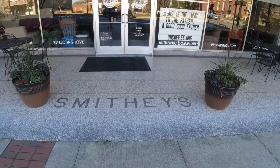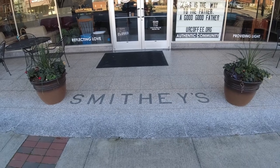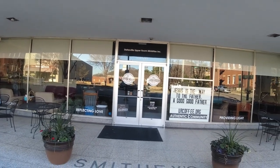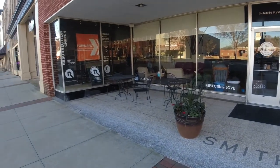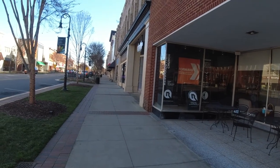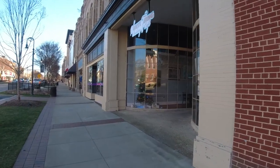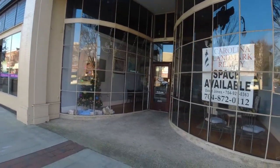So when you're in downtown Statesville, Smithy's must have been like a department store long ago. Looks like it's now a church gathering area. Statesville Upper Room Ministries. But yeah, you're going to see a lot of storefronts that were dating back to the 40s and 30s and 50s, a mixture of all different 20th century, mid-20th century little stores, things like that. So you can see the big displays, Sweet Things Bakery and Cafe.